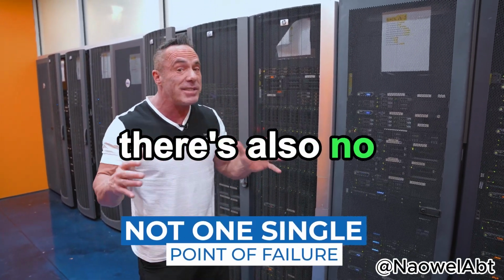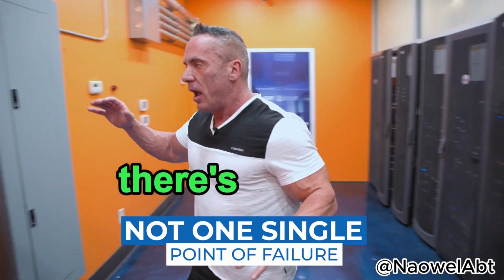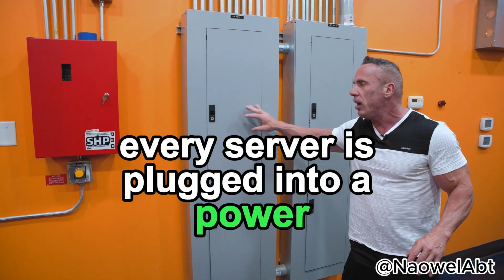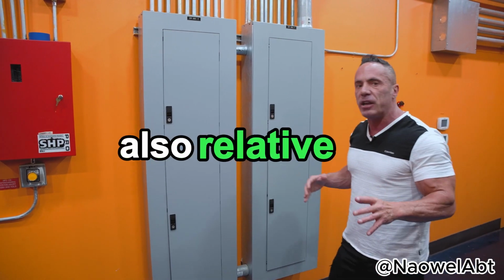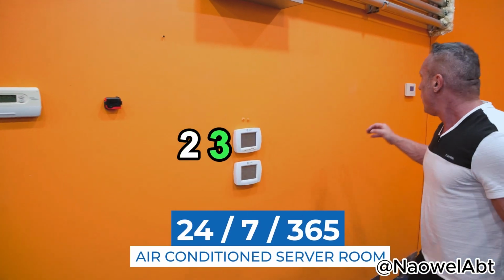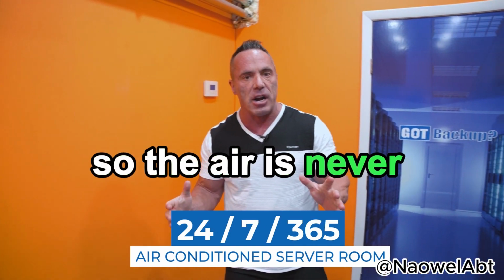There's also no single point of failure in the server room. As an example, there's A power and B power. Every server is plugged into A power. Every server is plugged into B power. Also, relative to cooling of this room, if you come over here, you'll see we have 1, 2, 3, 4 air conditioners in this server room. So the air is never going to be a problem.